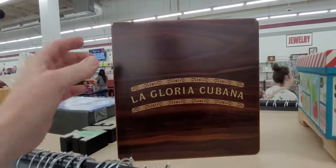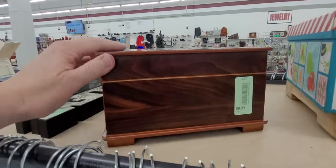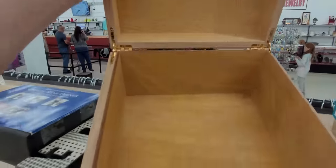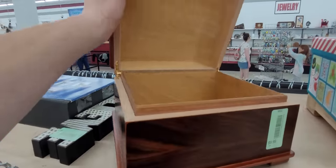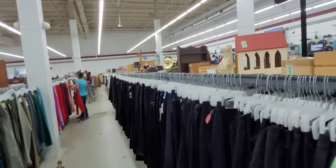Is this fancy cigar box worth money? It's only $9.99. Look at the inside of it. Is that worth money? I don't know. I've seen the other cigar boxes, the smaller ones before, but never one like that.